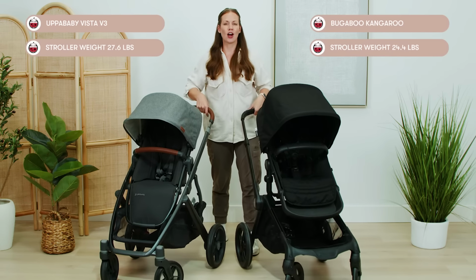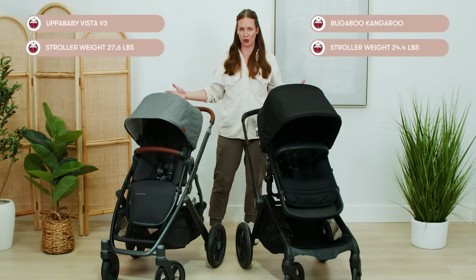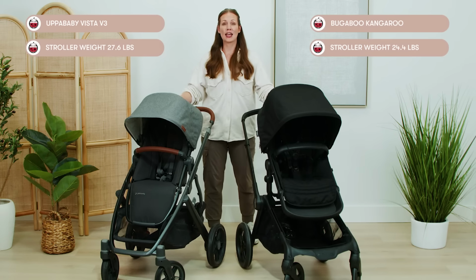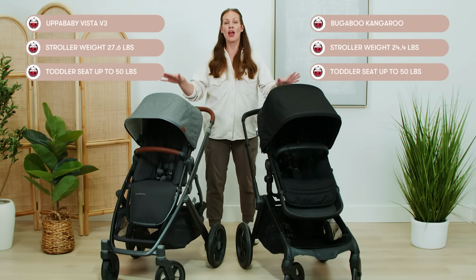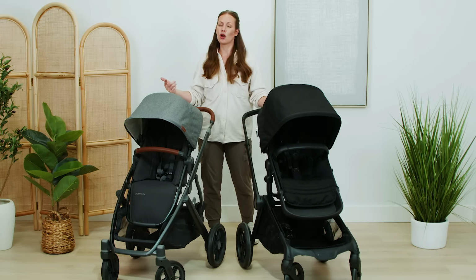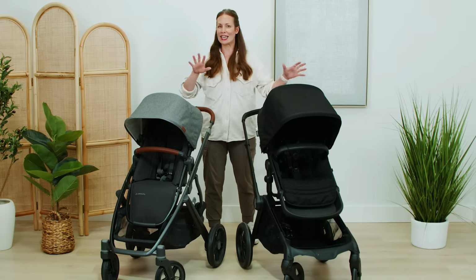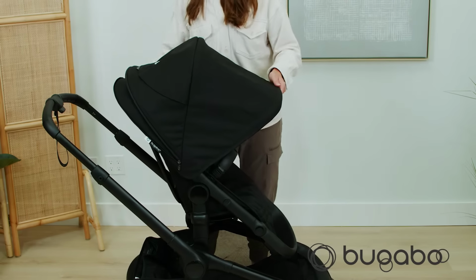Both of them, I would say, are standard weight for a full-size single to double stroller. Now, the toddler seats that they come with can both accommodate a child up to 50 pounds. They also will both be used from around that 4 to 6 month mark. In a minute, we'll talk about your from birth options with these strollers and the seats, etc.